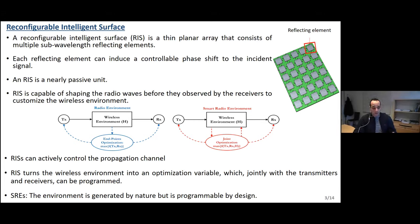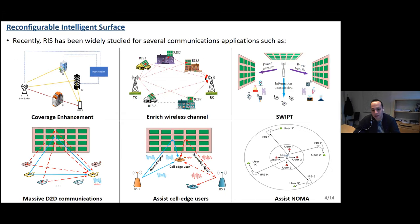In addition to that, it's very promising because it can shape the radio wave between the transmitter and the receiver. So it changes our viewpoint on the conventional communication system, where we just try to optimize the transmitter and receiver to compensate for the channel effect. However, using this reconfigurable intelligent surface, we can now have a smart radio environment where we can control the propagation environment itself. So we jointly optimize the transmitter, receiver, and the channel environment. And here comes the idea of smart radio environments: the environment is generated by nature, but it's programmable by design, or more specifically by using reconfigurable intelligent surfaces.